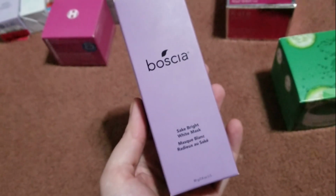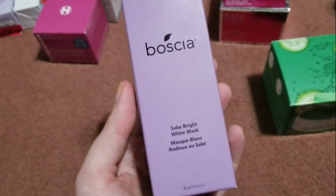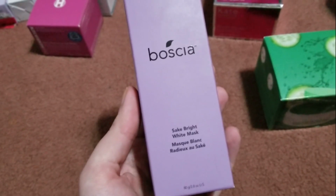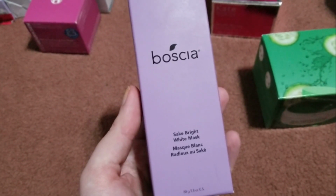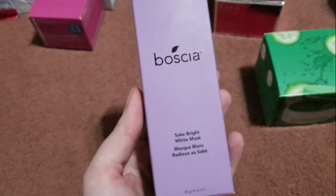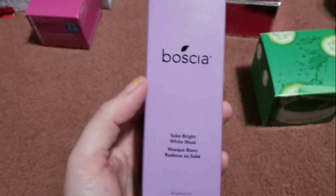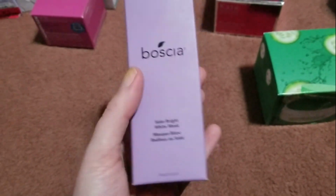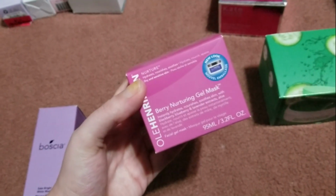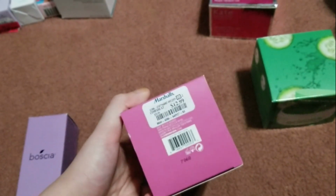I'm not too sure about this because this is a peeling mask, and I have opinions on peeling masks. I get horrified sometimes when people use those deep pore black ones, because yes, it's super satisfying, but when something's so tight on my skin, and then the ripping and the tearing, it just kind of gives me agita. So this is a peel off mask. I'm not entirely, I don't know about that. And then I've got again a Berry Nurturing Gel Mask from Ole Henriksen. Again, it was a Marshall's special.